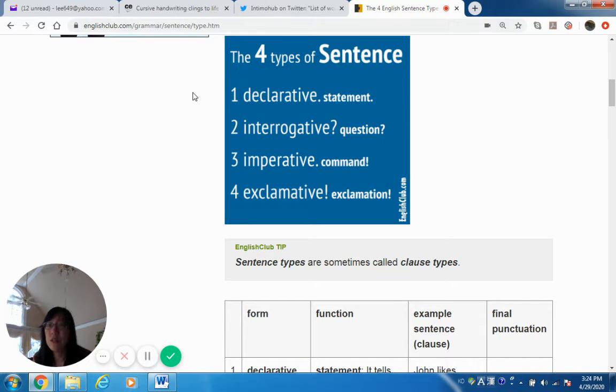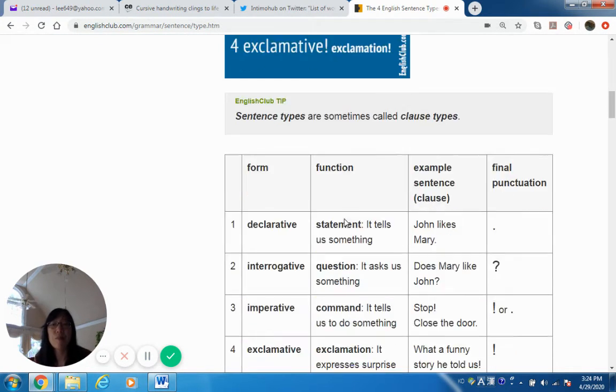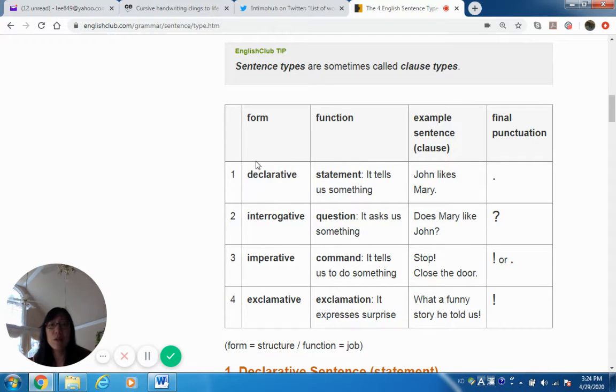So the 4 types of sentence here: declarative, statement, interrogative, question, imperative, command, exclamative, exclamation. And here's an example. Declarative. It's just a simple statement. It's a simple sentence. Example sentences here. John likes Mary. The final punctuation is a period. Function is what? It usually tells us something.